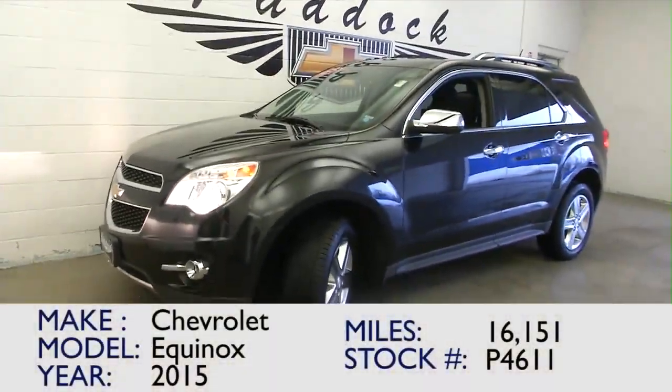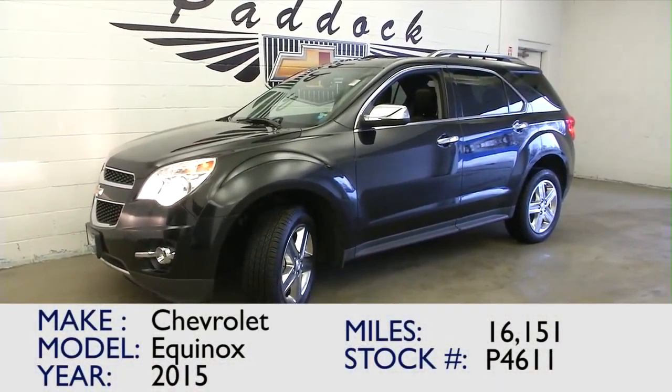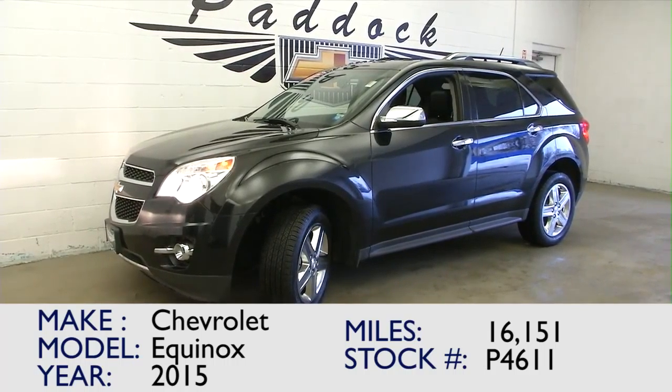If you're interested in this 2015 certified pre-owned Equinox, give us a call. 876-0945.